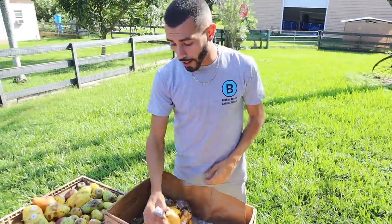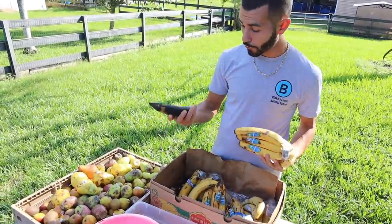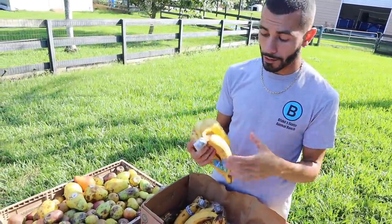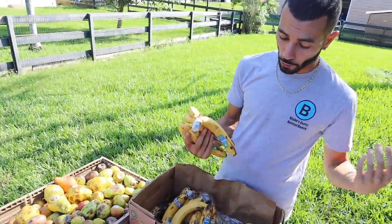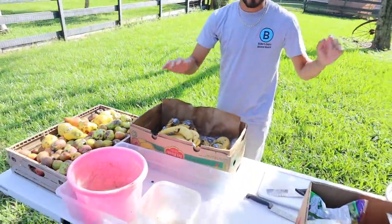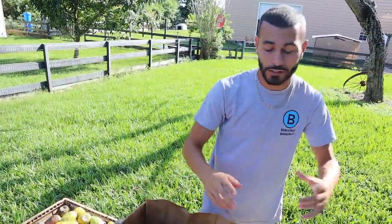So right here we have a bunch of bananas that were supposedly bad. I mean, this one is pretty freaking rotten, but these are perfectly fine. I could take a bite out of this and these guys are good. So we're just gonna take them off and cut them up and put them in different spots. I have bowls and buckets and things of that sort to organize for all the different types of turtles and tortoises that they're gonna get fed today with these kind of things.